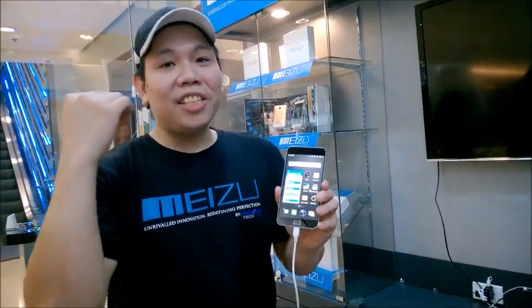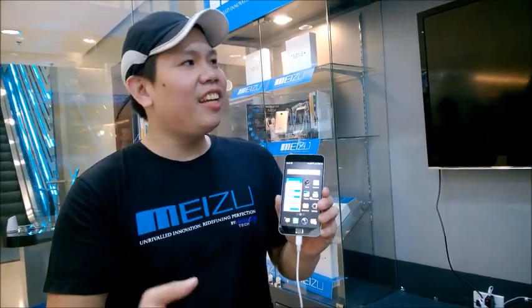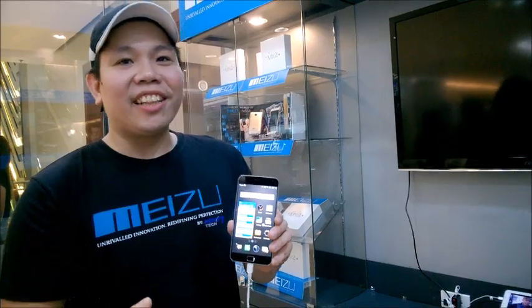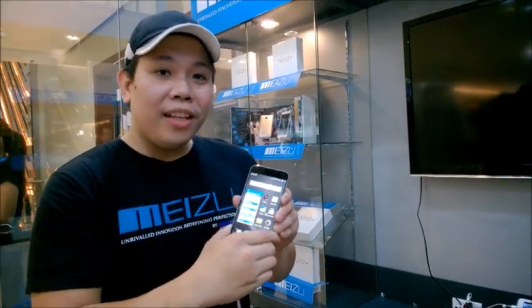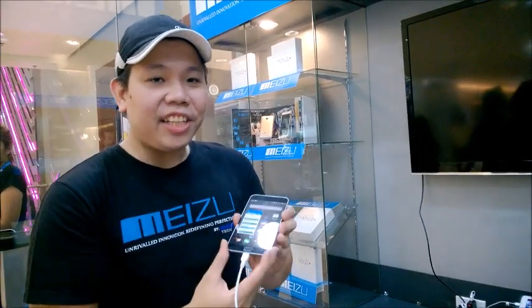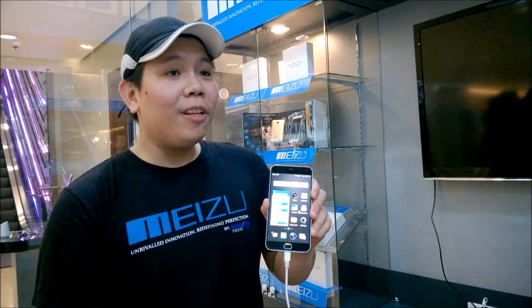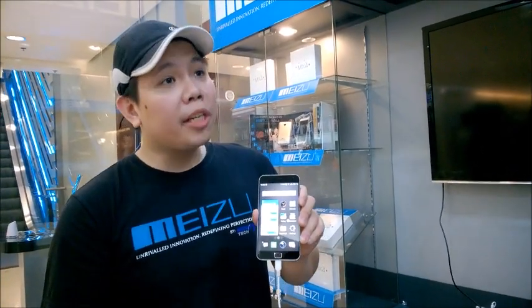Jack Ma is China's richest man in the whole of China, with I believe a $19 billion net worth. That's amazing, and he got that achievement because of the internet. And now they invested in Meizu. That's why we have fantastic, amazing products like this one, and it will be coming to the Philippines pretty soon. Estimated time of arrival is probably somewhere around March.